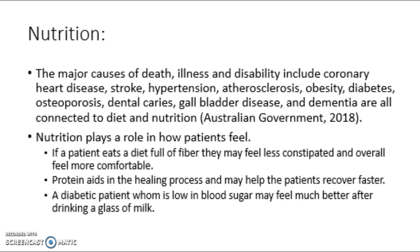Nutrition. The major causes of death, illness, and disability, including coronary artery disease, stroke, hypertension, atherosclerosis, obesity, diabetes, osteoporosis, dental caries, gallbladder disease, and dementia, are all connected to diet and nutrition, according to the Australian government. Nutrition plays a role in how our patients feel. If a patient eats a diet full of fiber, they may feel less constipated or overall more comfortable. Protein can aid in the healing process and may help patients recover faster. A diabetic patient who is low in blood sugar may feel much better after drinking a glass of milk.